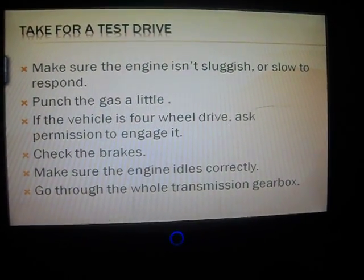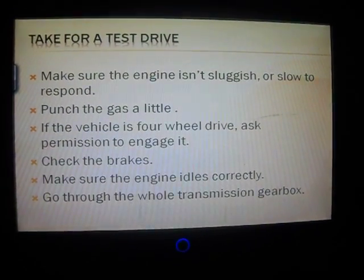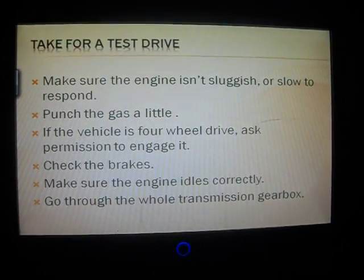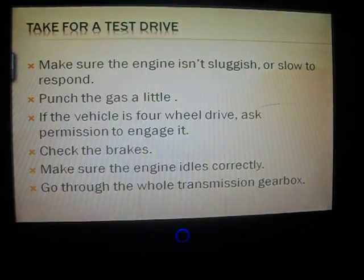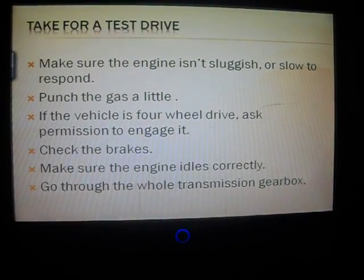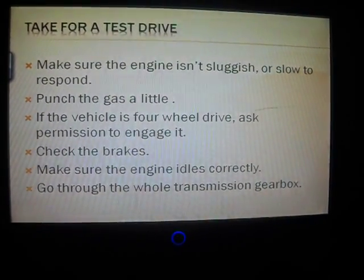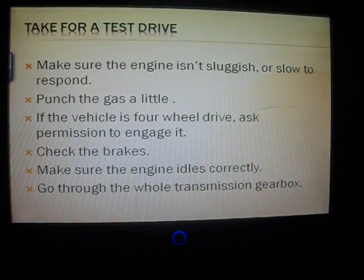Punch the gas a little. Make sure the transmission is shifting out like it is supposed to. If the vehicle is four-wheel drive, ask permission to engage it. You'll know what to look for. Make sure it engages, most of all.